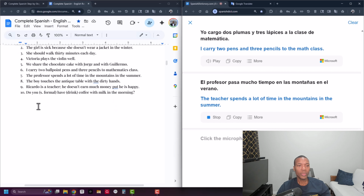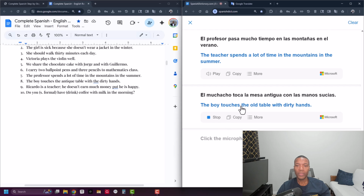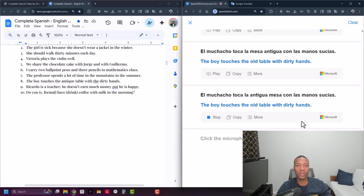All right. Three more. The boy touches the antique table with the dirty hands. El muchacho toca la mesa antigua con las manos sucios. Maybe this be antigua mesa. El muchacho toca la antigua mesa con las manos sucios. Okay, las manos sucios.